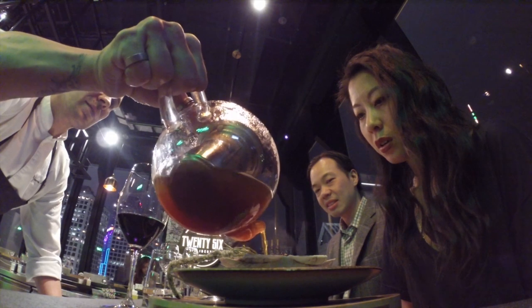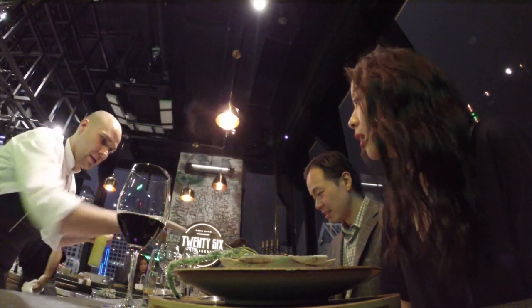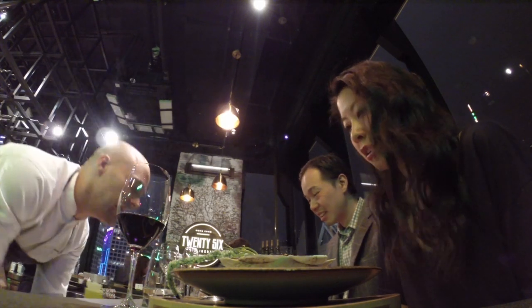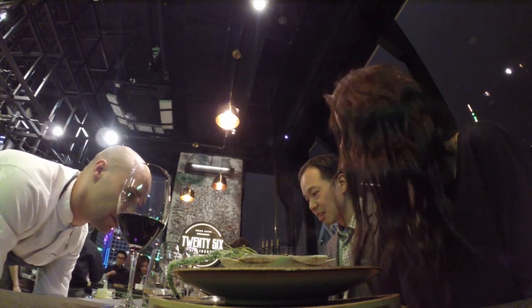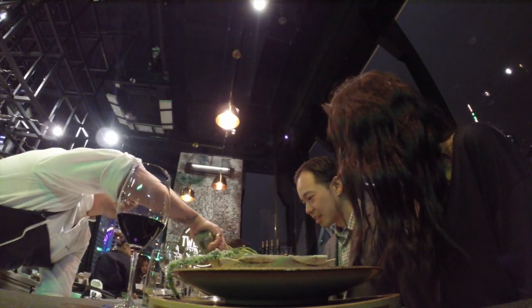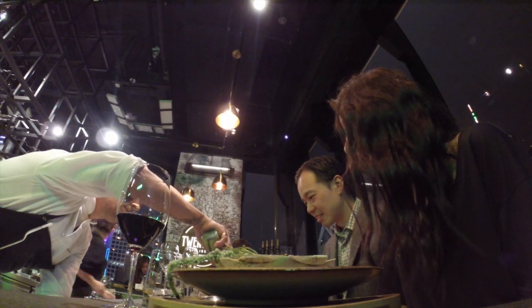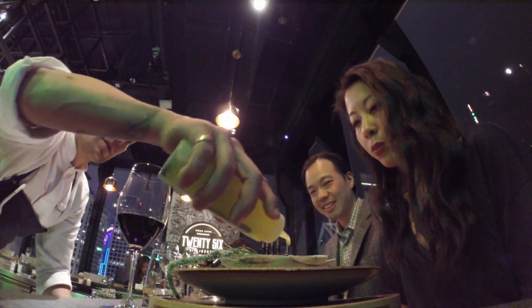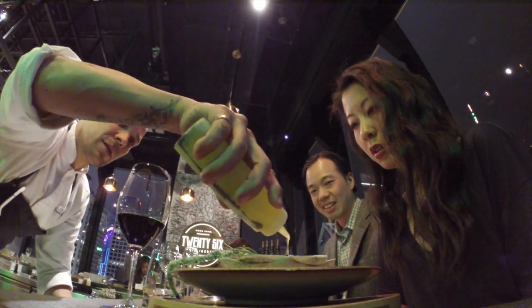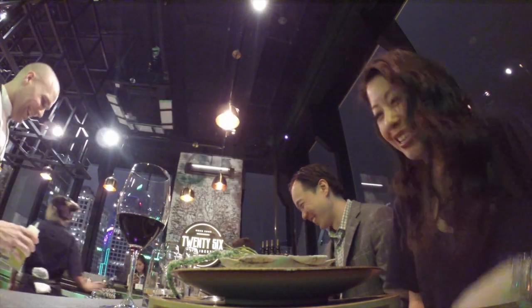Then the green one, this is a crispy tapioca. This one here. And this one is from Italy, it's like a sea plant. So I want people to try. And this one is wakame. Beautiful. So we can eat this? Yes, please. Okay. Enjoy. Thank you.